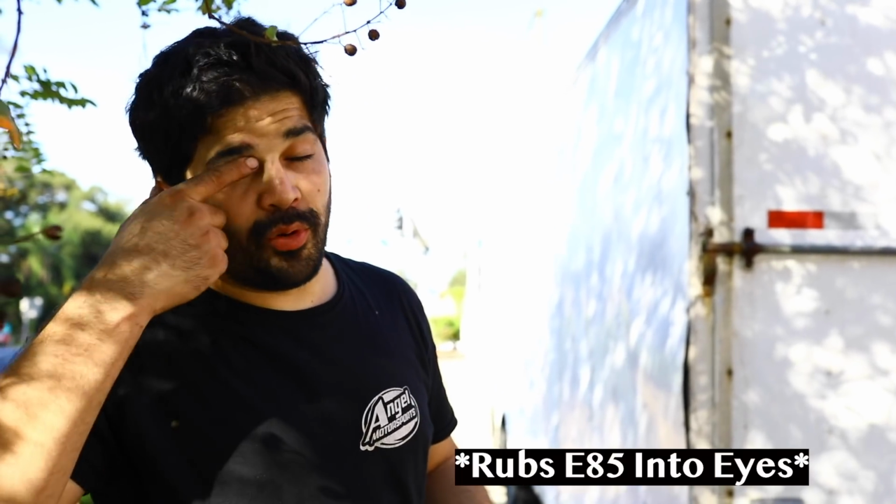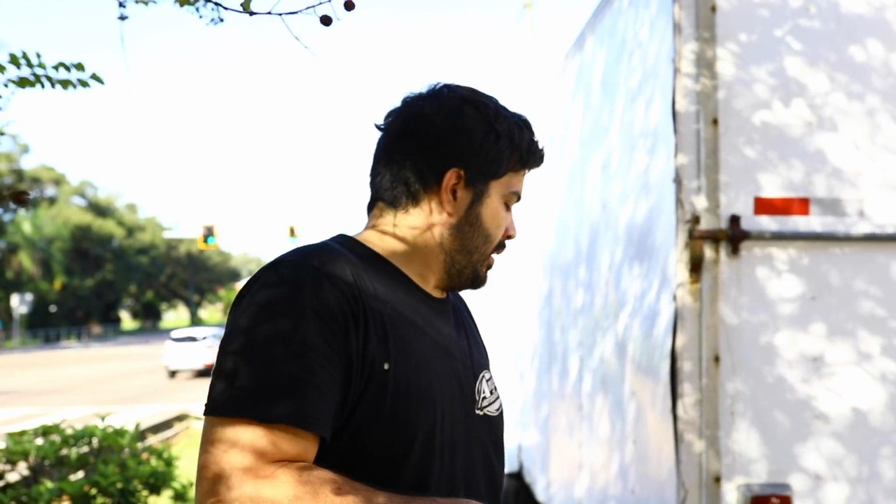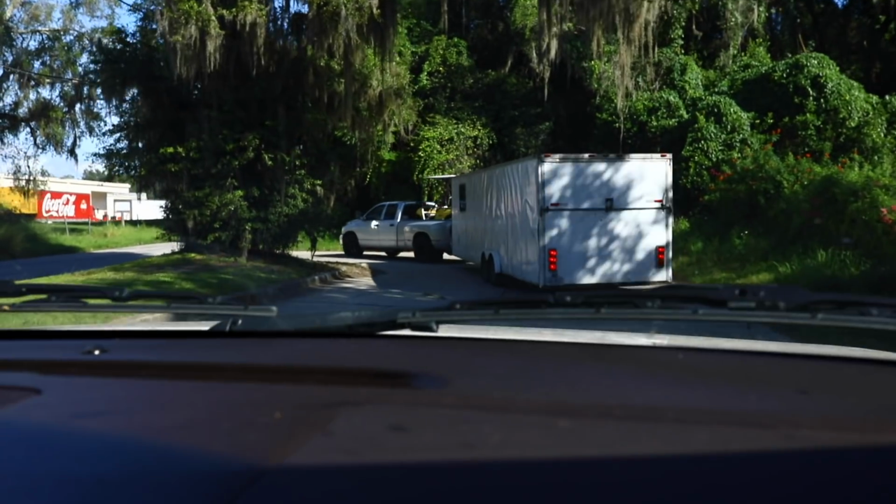All right, so we fixed the gas leak, so we think. We'll find out when we get to the track. We'll put some gas in it. If it doesn't leak, we'll start. We'll go to tech and we'll go to qualifying. So let's get it. You ready? Oh, we're 3 hours late.